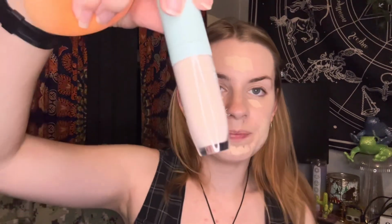Ooh, that's very full coverage. I hope that blends out and stays as full coverage because that would definitely become a main rotator in my concealer usage. My main concealer that I've been using recently has been my Tarte one. Love this one. I honestly need to go back online and see if it's still on sale for $10 because I would not mind owning another tube of that.